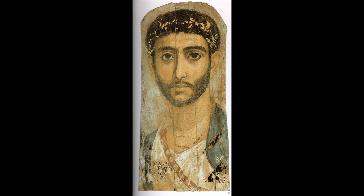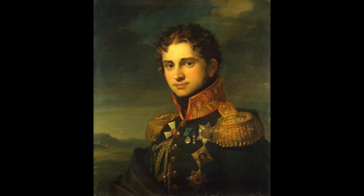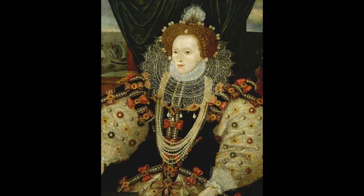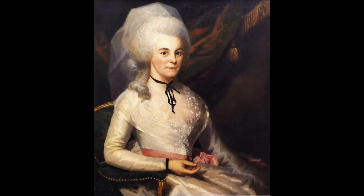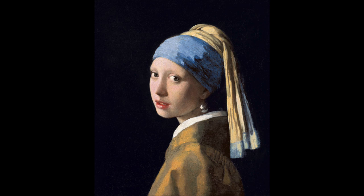Portrait art was practiced during the earliest civilizations, as shown by these Egyptian Fayum mummy portraits, which date back to the 1st century BC. In the 14th and 15th century, portraits were usually commissioned by the wealthy and often featured kings, queens, nobles, and other important citizens. In the 17th century, artists began to paint everyday people. The Girl with the Pearl Earring by Johannes Vermeer is a beautiful example of this trend.